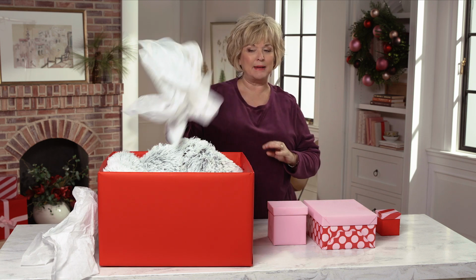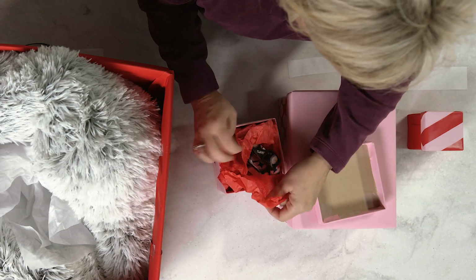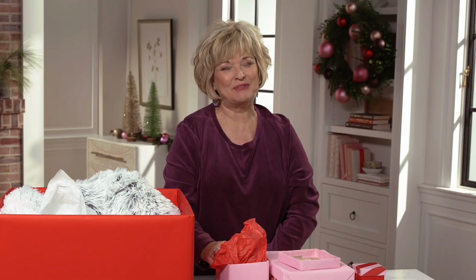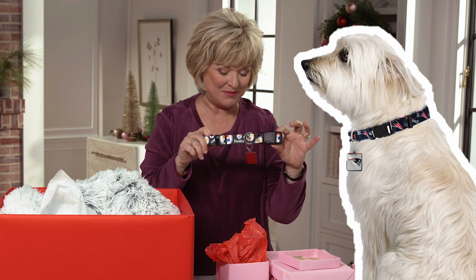Sometimes awesome things come in small boxes too. So let's just see what's inside this one. This is so much fun, isn't it? Are you guys kidding me? Somebody knows my dogs are Steelers fans. And I'm sure we have these collars and all of the other NFL teams as well.